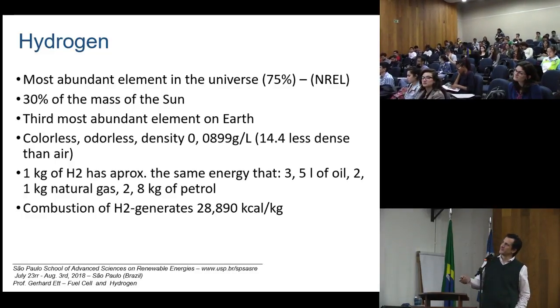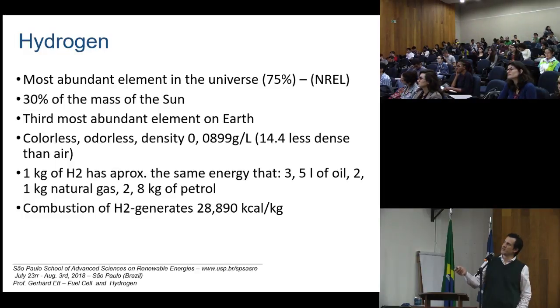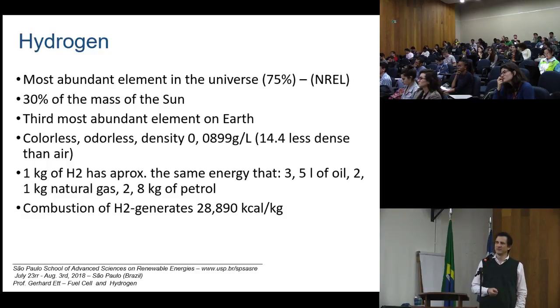Extraction. So hydrogen is the most abundant element of the universe, 75% of the mass of the sun, and the third most abundant on the earth. It is colorless, odorless, with very low density, 14 times less dense than air. And here is something nice: 1 kilo of hydrogen has approximately the same energy as 3.5 liters of oil, 2.1 kilos of natural gas, and 2.8 kilos of petrol. Its combustion generates 2,800 kilocalories per kilo, a very high enthalpy.